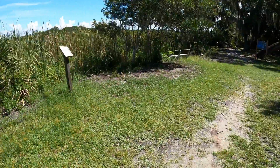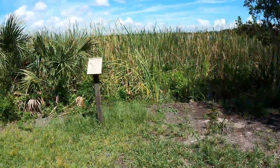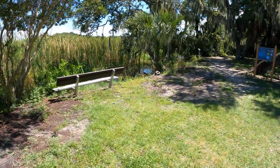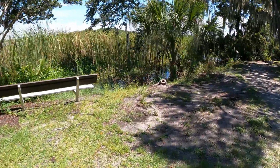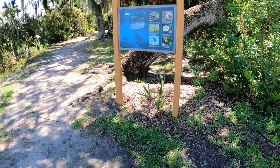Okay, and this is showing you different types of wildlife that's available. Now, what I would advise is not to go too close to the edge of these ponds. You know, very ill advised, because this is what you'll find.